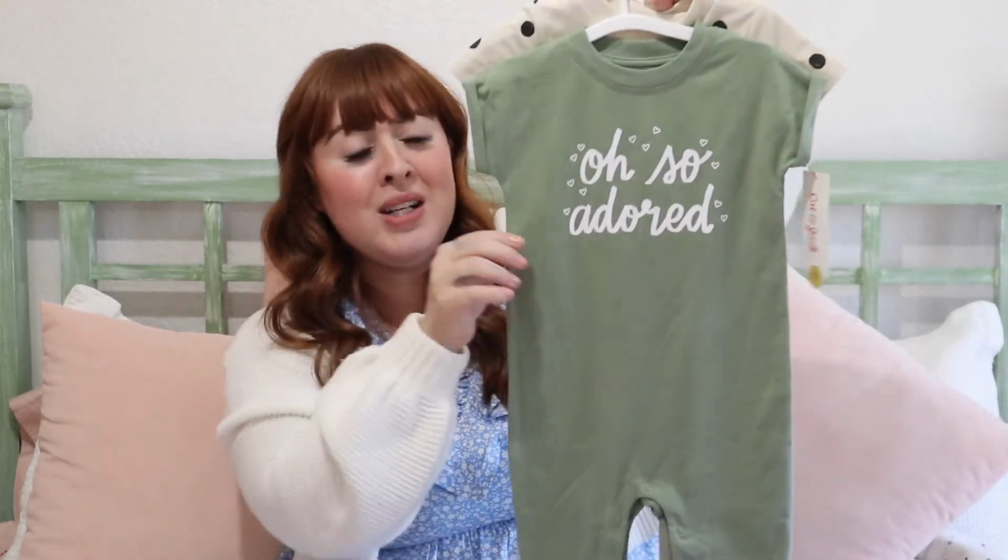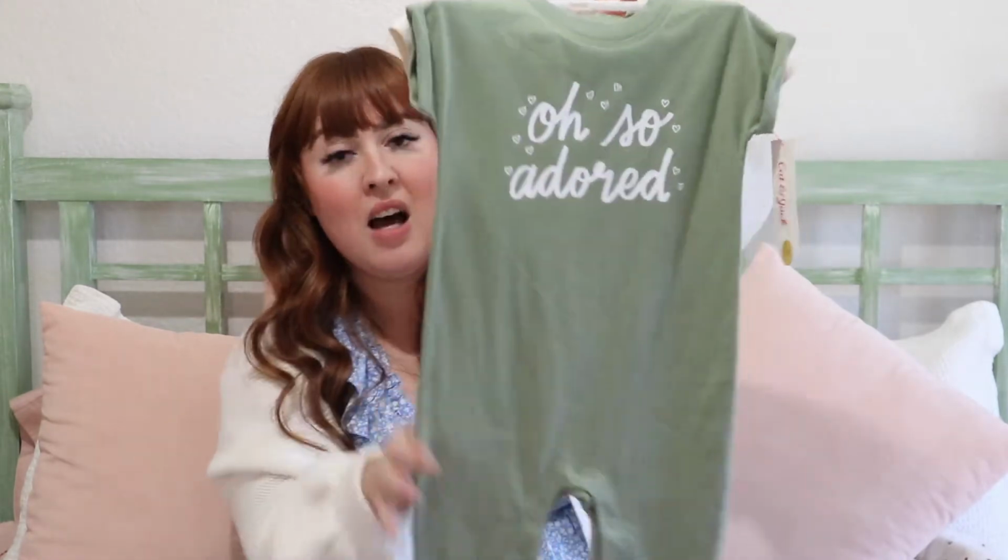And then this pretty sage green, and it just says, "Oh, so adored." I love outfits like these on Lucy. The only sucky part is the buttons, and now that she is a very busy toddler, she puts up a fight every time we try to change her diaper and get her dressed. So it's probably going to be a nightmare, but she's gonna look cute nonetheless. I went ahead and picked up size 6 to 9 months.